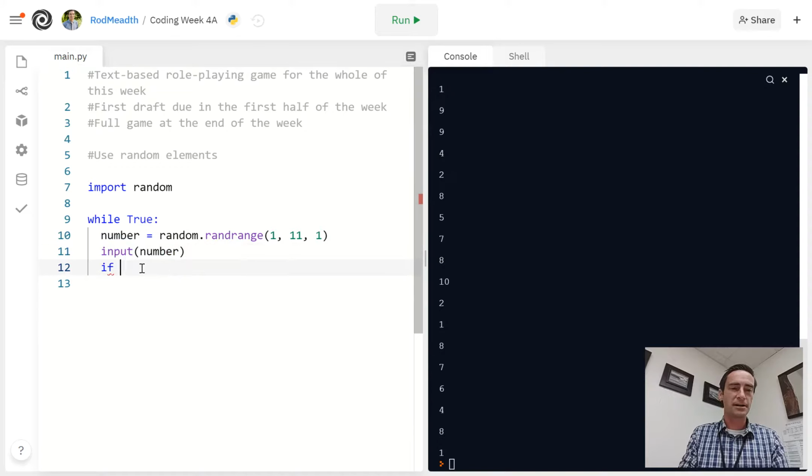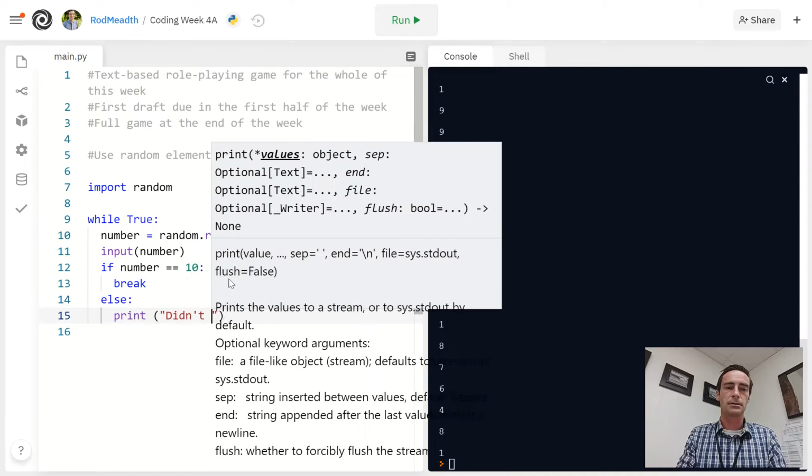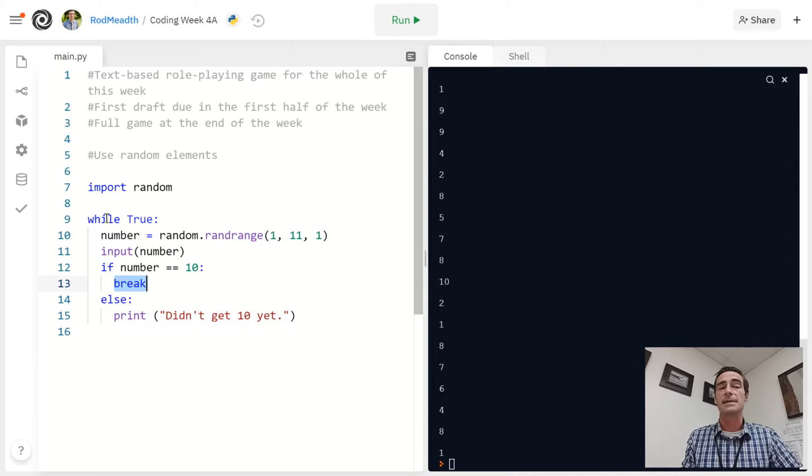Anyway, then if number is ever equal to 10, oops, I need my double equal sign. If number is ever equal to 10, when that comes back as true, we're actually going to break. And I'm just going to leave it there, because if it's not 10, well, yeah, I'll use else. Else print didn't get 10 yet. And that break, what that does, that breaks this while loop and it jumps out.